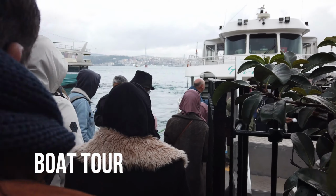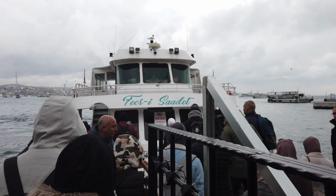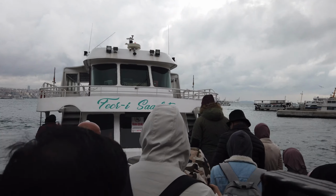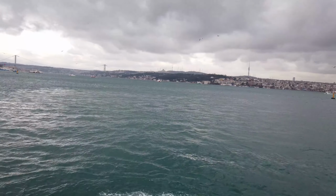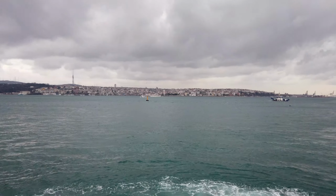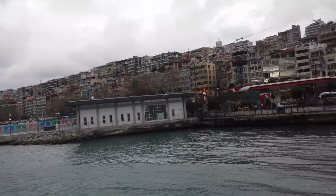So guys, we are going to the boat. We'll take one tour here where our boat is. So guys, the bridge which you are seeing connects European Istanbul and Asian Istanbul. That side is European Istanbul and where I am, that is Asian Istanbul. That you can see here, this is the Asian Istanbul.